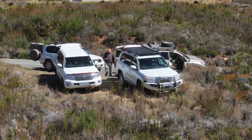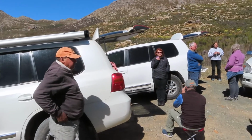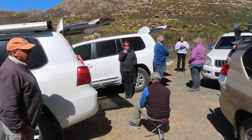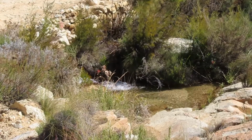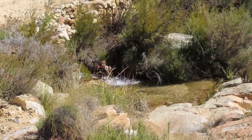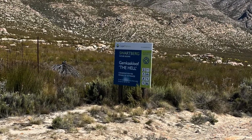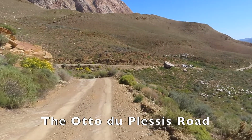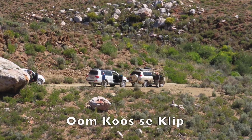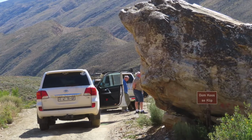As usual, we would stop at the side of the road to have a bite to eat and stretch our legs. A feature of these mountains is the crystal clear sweet water. One travels a slow 37 kilometers from the turnoff at the top of the Swartberg Pass before bottoming out in the Gamkakloof Valley known as De Hel.